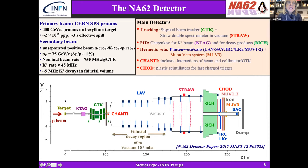The CERN SPS 400 GeV primary proton beam delivers an intense hadron secondary beam of positive charge, central momentum 75 GeV/c with a spread of about 1%. The beam is composed mainly of pi plus, with only 6% of K plus. The nominal beam rate at the GigaTracker is 750 MHz, while the K plus decay rate in the fiducial volume is about 5 MHz.